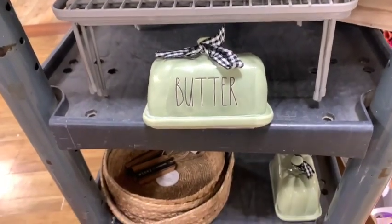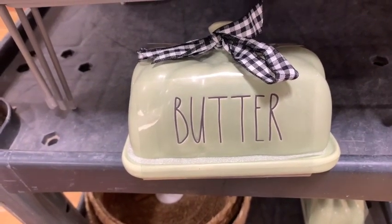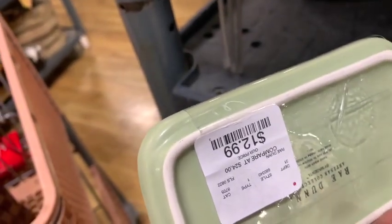Well, I found this over on the tank, this little decor butter. I think this is so cute. It's like a sage green. I think in the camera it comes up a little grayish or blue. This is really cute. This would match my cabinet. It's really good. $12.99.